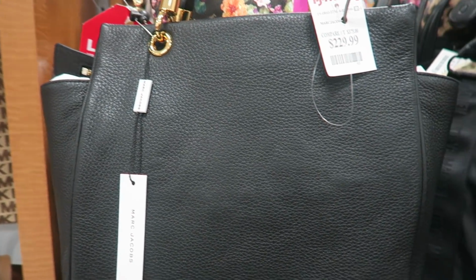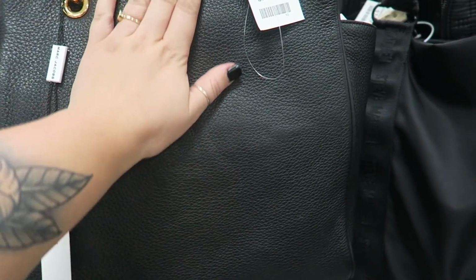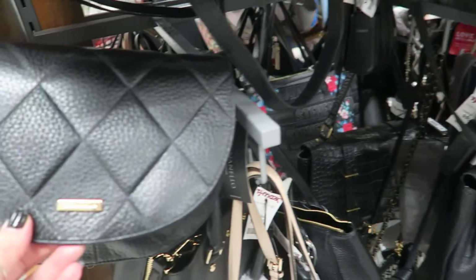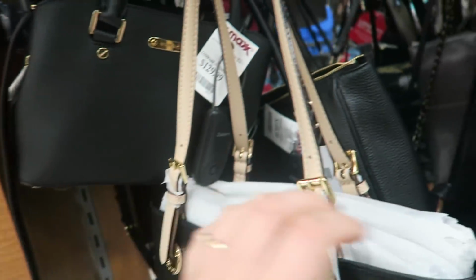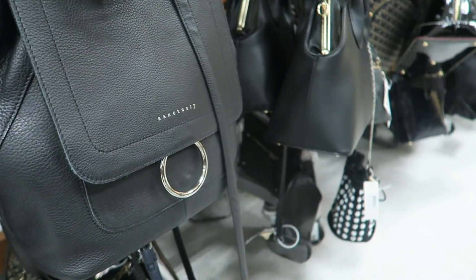Super into name brand handbags and wanting to have the real thing. I would just get so excited about this, but the only reason I'm excited is because it feels really good. But it's only 2.5, which is really good, and this is nice and big. Here's another cute little Michael Kors number. I like the Sanctuary backpack. It's kind of got a Chloe vibe.